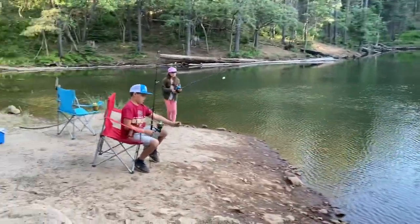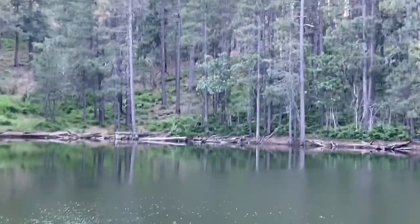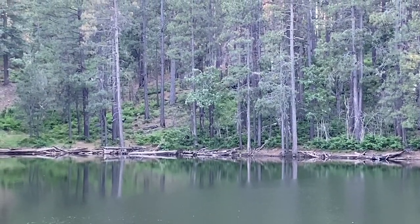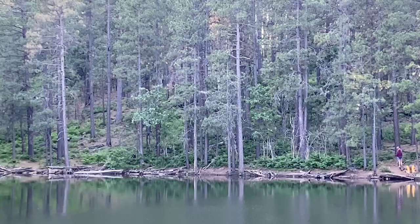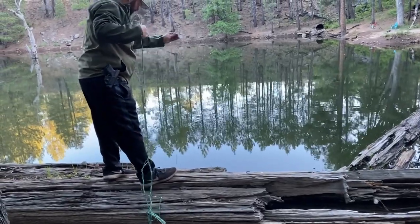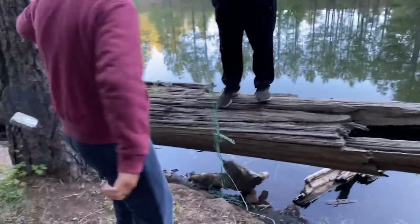It's been windy all day. Fishing, there's a black bear going right up the edge right there. Oh, it's taking off now. Only one. Yay, fishy. That fish is gone.